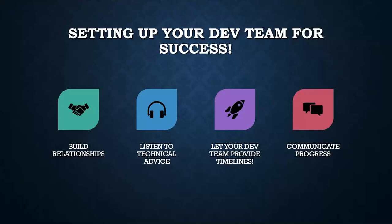Let your dev team provide timelines. It is vital to let your dev team provide you estimates on how long a feature and or tasks of that feature will take to develop and be pushed to environments that can be tested by you and your partners. If the feature is too big for the dev team to complete in a certain period of time, consider breaking up that feature even further to provide the highest chance of success the work will be completed.